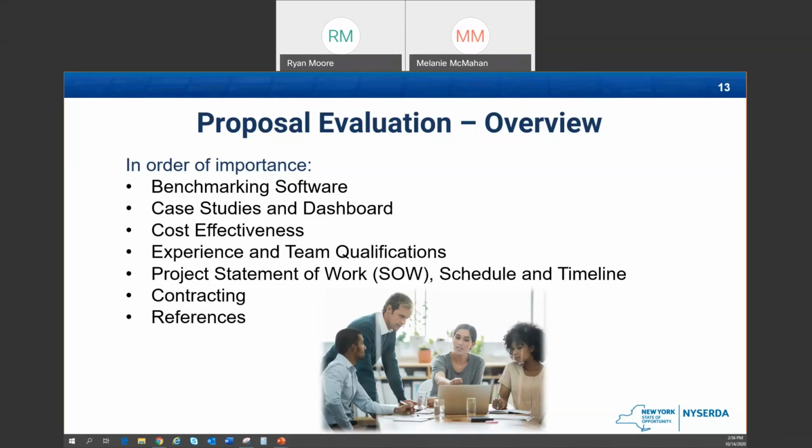Cost effectiveness is pretty much straightforward. We'll be comparing proposals based on the attachment F, which is that budget spreadsheet, to try to figure out which is the most cost effective. Next, in order of importance, is the experience and team qualifications.